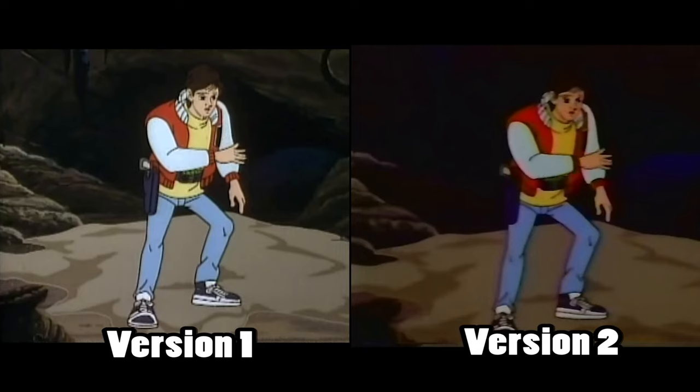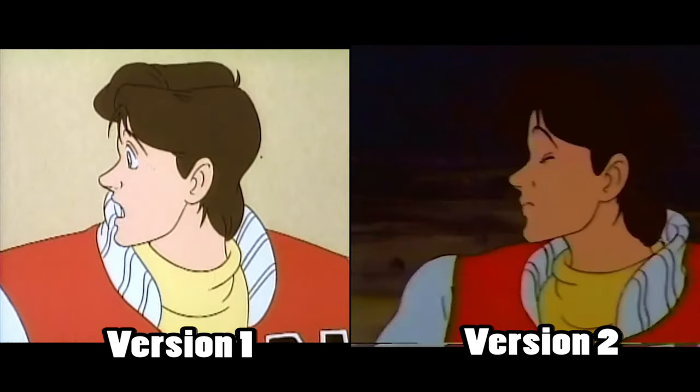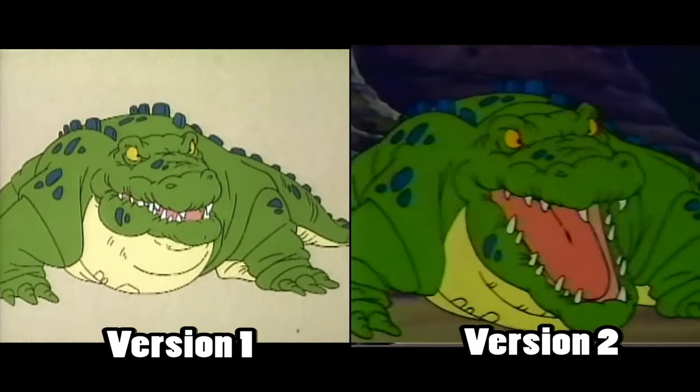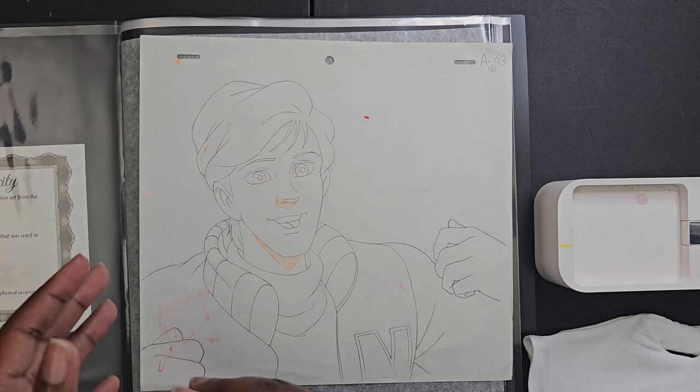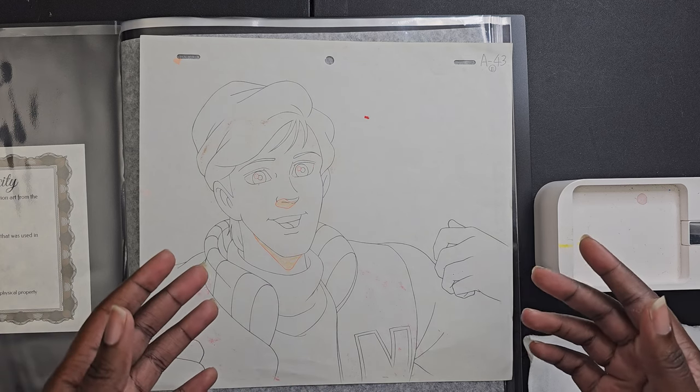there are two versions. The first one that they gave us on the DVD is crap because they botched it up. And then they came out with a second one to fix it, but the second version edited out what was in the first version.